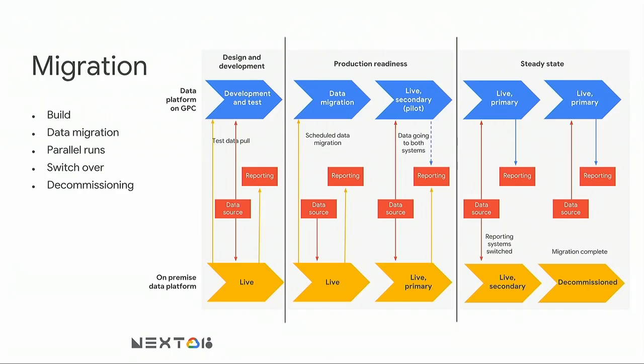We had streaming data, which was still going to the on-prem. That was just as a backup. And then our streaming data was going on to the GCP. All our reporting was done from the GCP. And then in the final stage, we cut off our on-prem systems. And at this moment, we have everything running on the GCP.